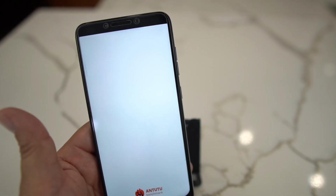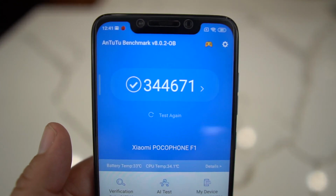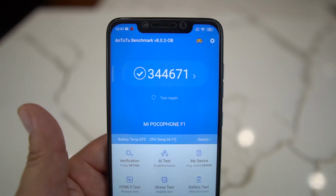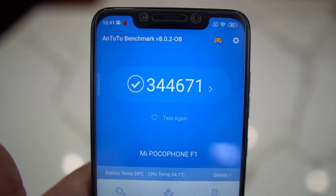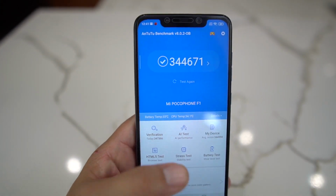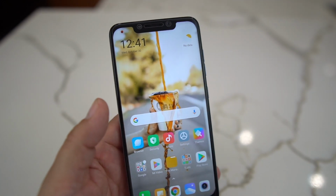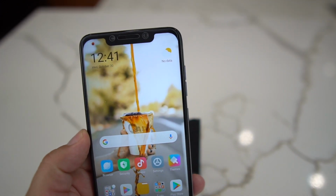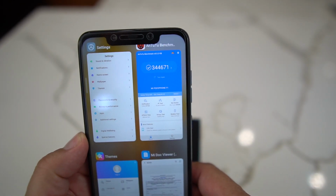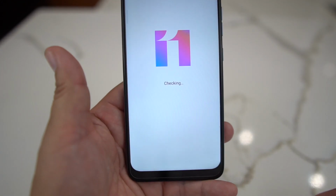Now I know you guys are wondering what the benchmark is on this bad boy with the latest and greatest on here, and let me pull it up. That is the benchmark that I got on the MIUI 11 on the Pocophone F1: 344,671. So that's pretty beast mode for the MIUI 11. I've heard scores get up to almost 400 or over 400,000. So to each its own as far as having a high score with the MIUI 11.